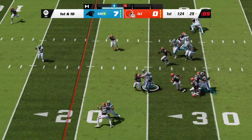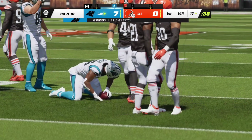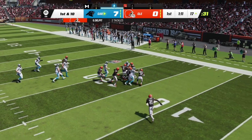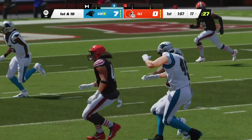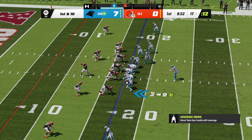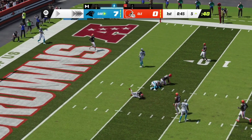On 1st and 10, it's Sanders. And inside the 20 before he's brought down. The Panthers have the first. It's a gain of 12. Well, if they continue to run the football this strong, right up the middle, I don't know if they can wait till halftime to make adjustments. They better find a way to get it done series to series. I don't know if they need to sub some guys out, bring in extra people, maybe change what they're doing on the defensive side of the ball. But right now, they're running the ball very well right up the middle.